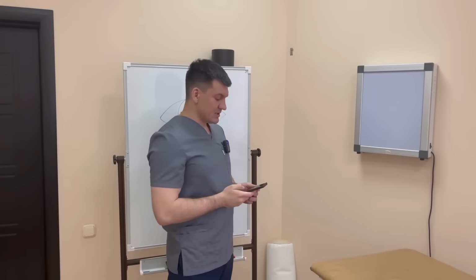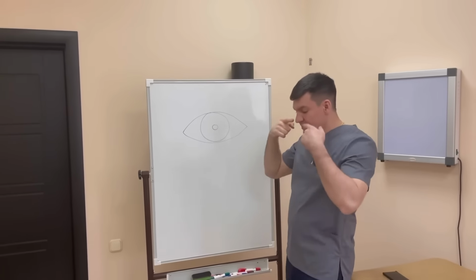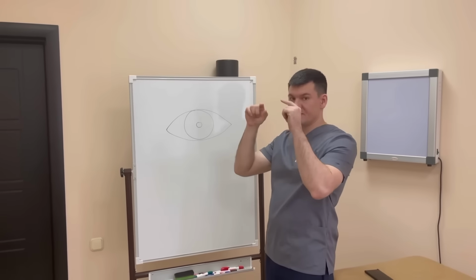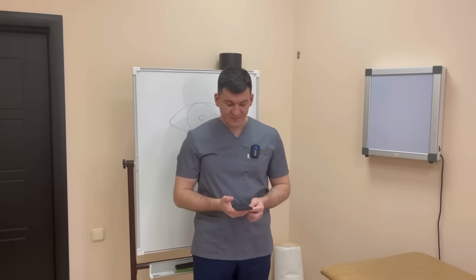Basically, we all look like this. In this position, the eye is down, as if we're looking down here. When we look forward, the eye is in the central position. We rarely look up, practically, but sometimes, not so often. The main two positions of the eye that we use are down, where we look here, and forward, where we look ahead.